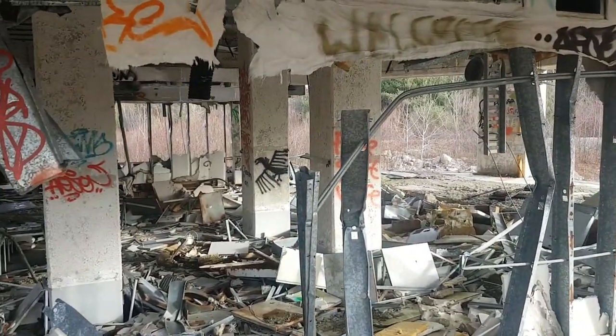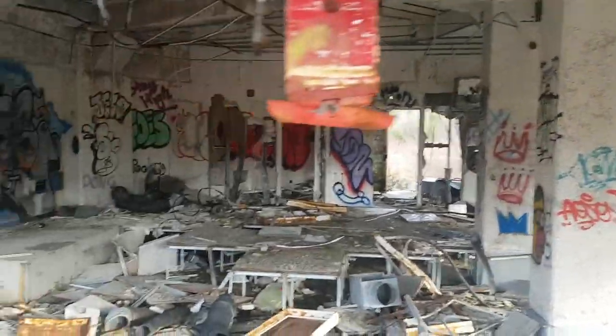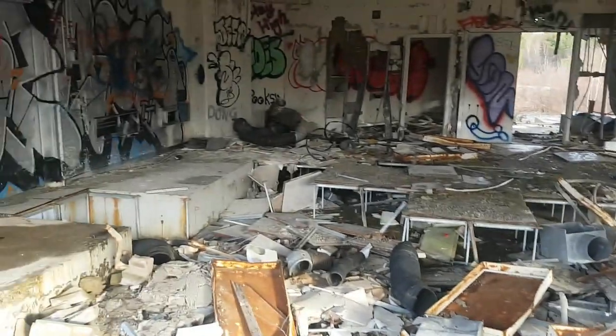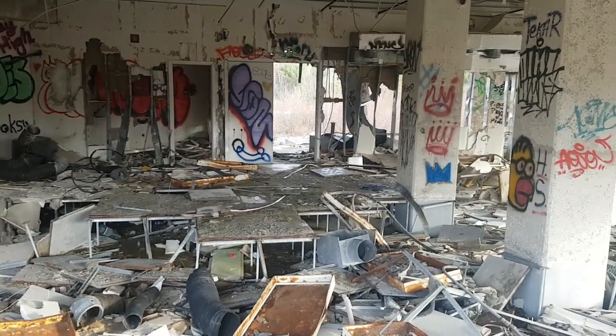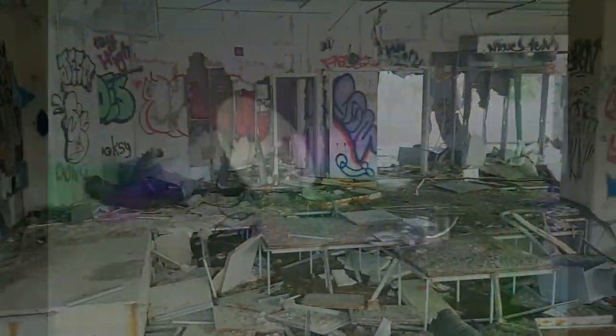This would have been another control room in here with the satellite up on the roof. I can show some archive footage I found here in a minute. I'll show you what the control room looked like in its heyday back in the 80s.